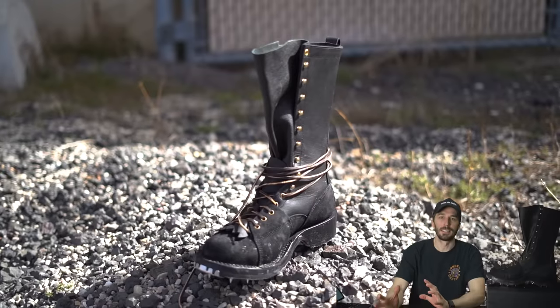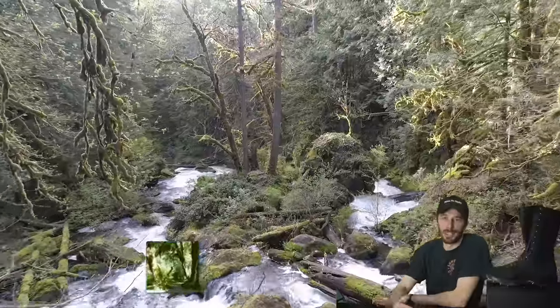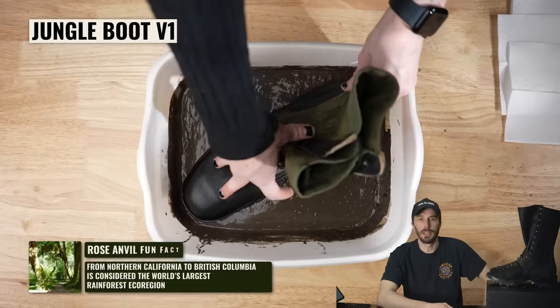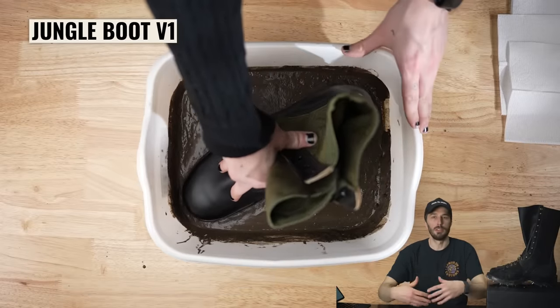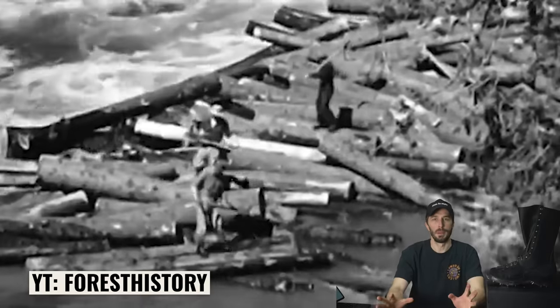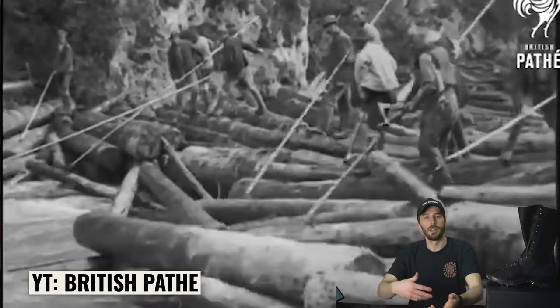But it wasn't just the landscape that was tough on the loggers, it was also soaking wet, because the Pacific Northwest is basically a rainforest. I think it's categorized as a rainforest. And with constant rainy conditions and very unstable muddy terrain, you can imagine how clogged up your boots would be with mud. But that was nothing compared to the endless felled trees and logs all over the ground that they're constantly walking on and walking through.